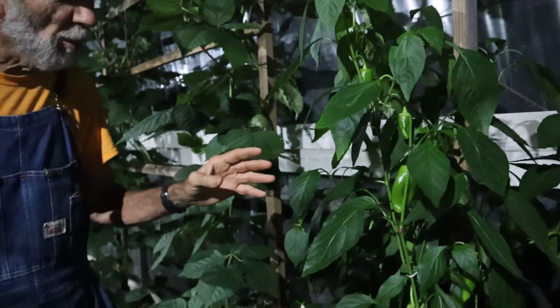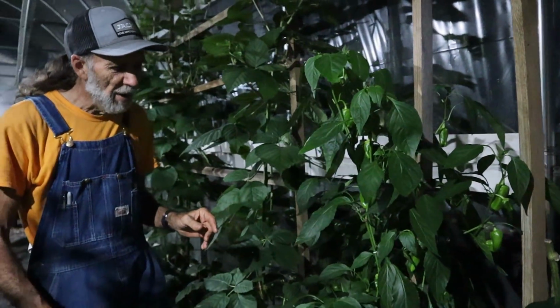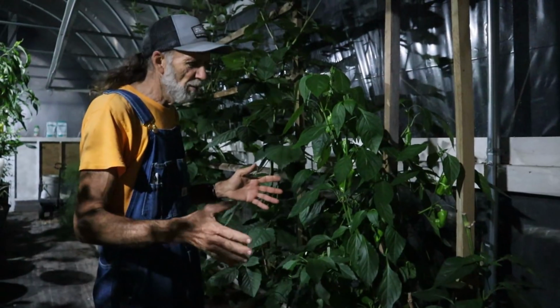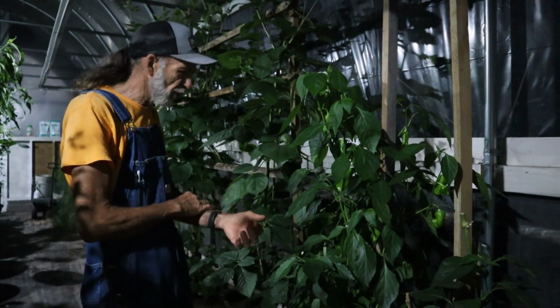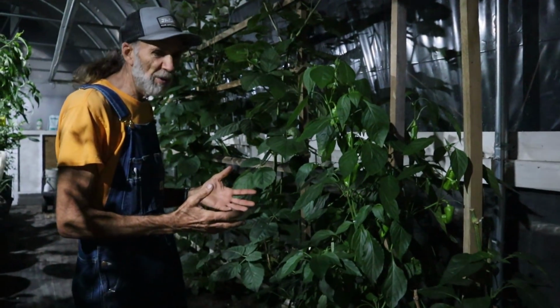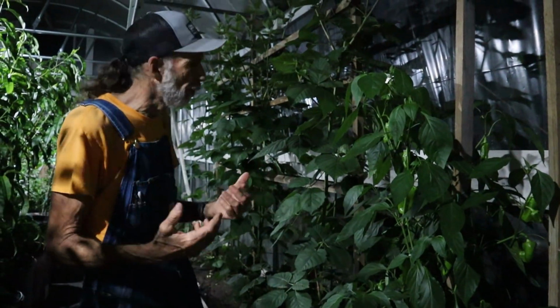We learned if we want peppers early in the Deep South, we just prune our big peppers back and let them go. The next spring, they come back real quick and the peppers get on real fast. That way, we don't have to wait for them to grow up and grow peppers.